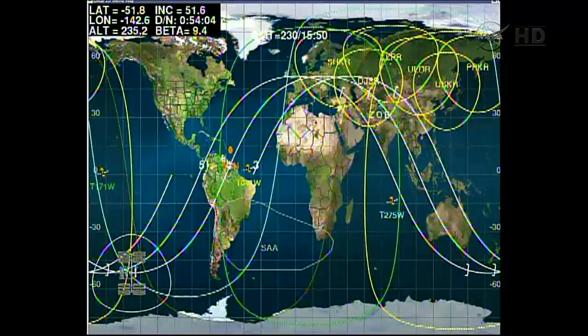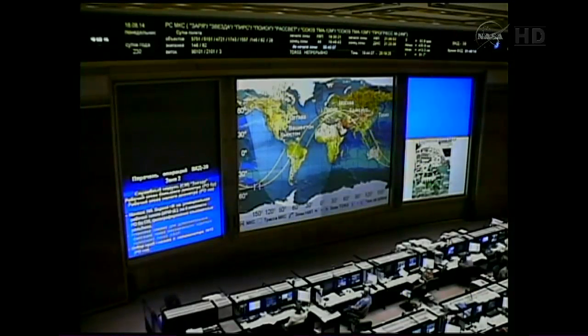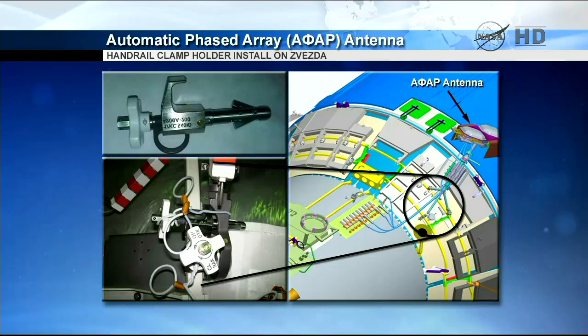The crew then pressed ahead in smart fashion as they installed a science experiment package called the Expose-R on a universal work platform on the outside of the service module, and just completed the installation of this restraint clamp on an automated phased array antenna, a large antenna that was mounted back in June by Skvortsov and Artemyev during their previous spacewalk to enhance communications and high data rate telemetry from the Russian segment of the station.